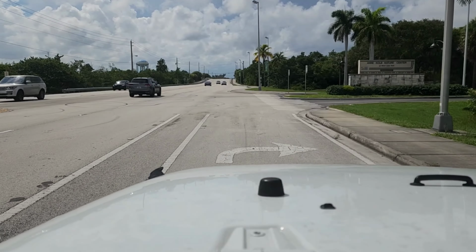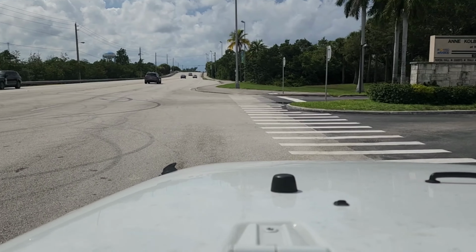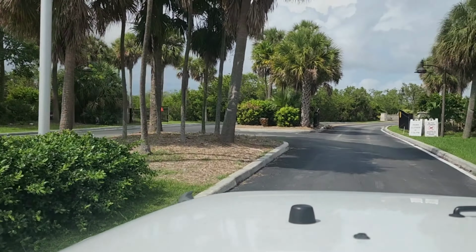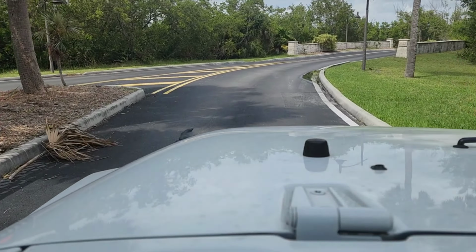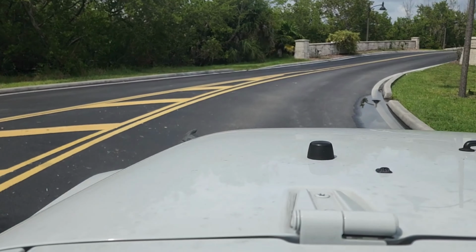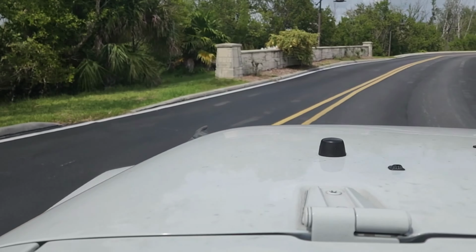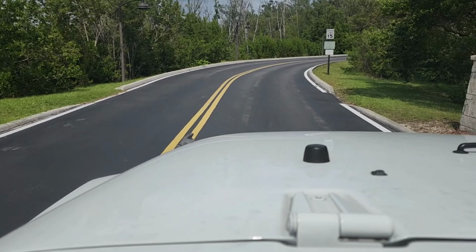Lake Nature Center at Westlake Park. Rental hall, exhibits, trails, observation tower, tour book. I gotcha. What did it say? What time it closes? Look. Oh! Oh my gosh. That was adorable. He was like, brrrrah. He's like, rat-a-tat-tat.